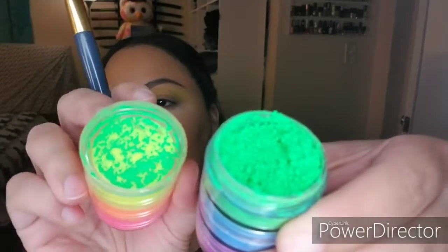Grab some more. Wow, this is really pigmented and it's super blendable, which I like. Let's try green. I'm going to take a flatter brush and pack the green onto the lid. Again, this is the green, and this is the green in the lid. So I'm going to take what's on the lid because there's a good amount on the lid.